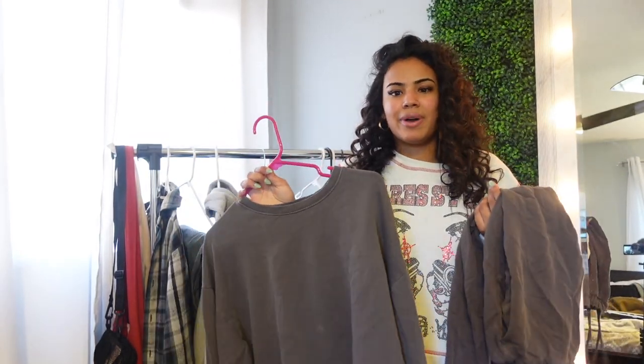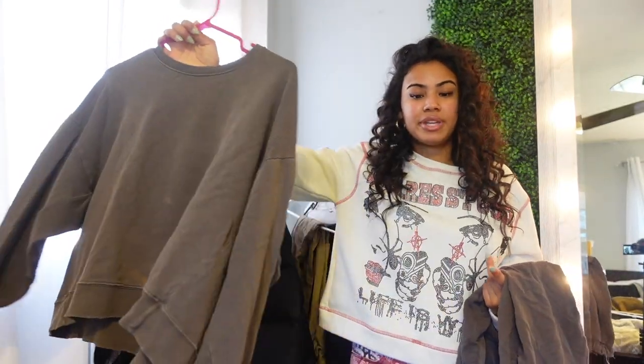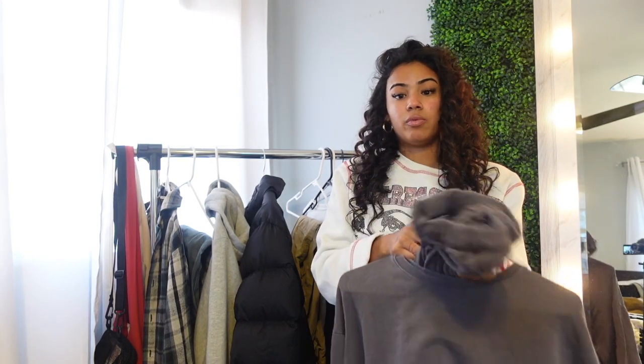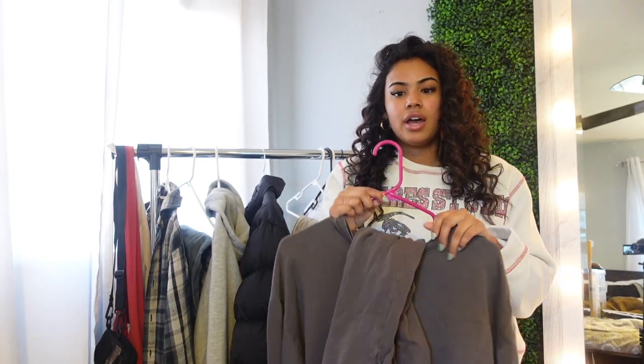And then of course, what's good about sets is that now you have a top and a bottom. So you can match this top with something else. I can match these bottoms with something else. When building your closet, I definitely would look into getting different sets, different colors, different designs, all of that.